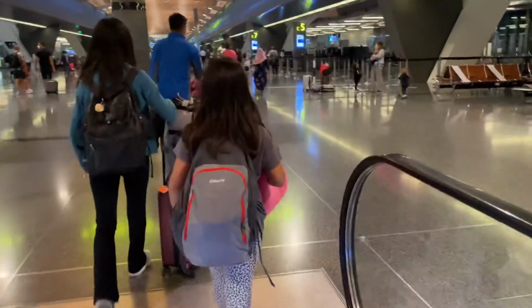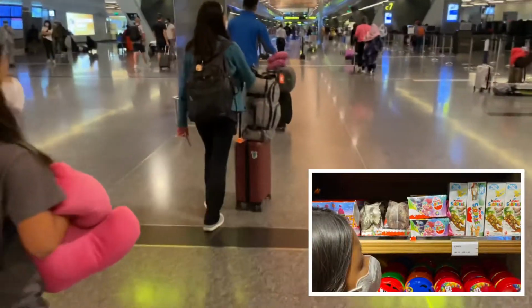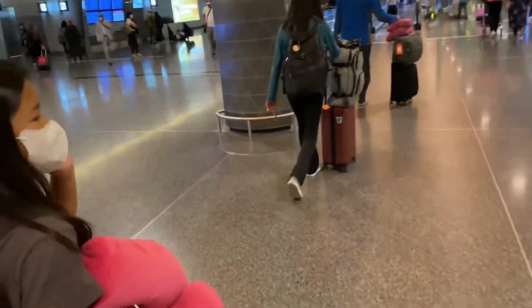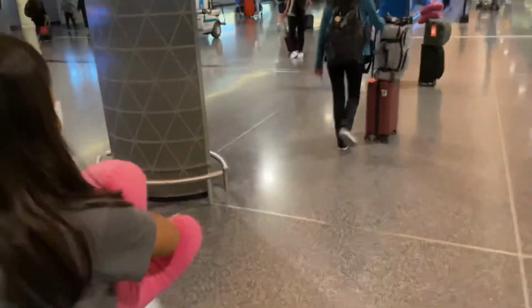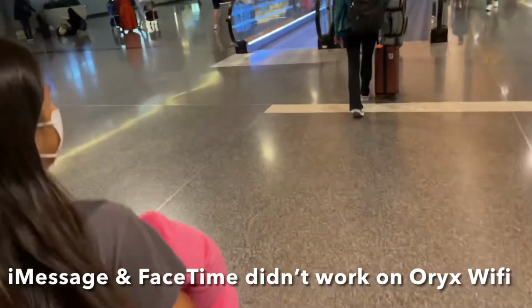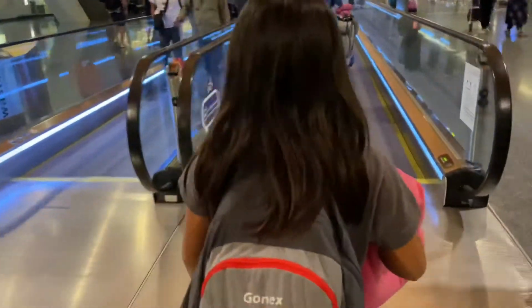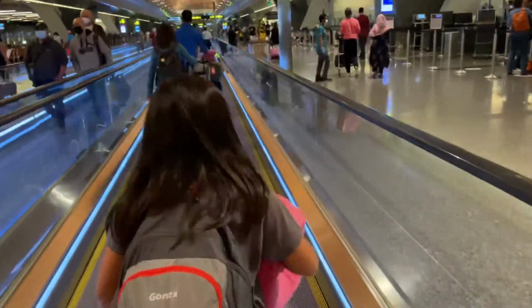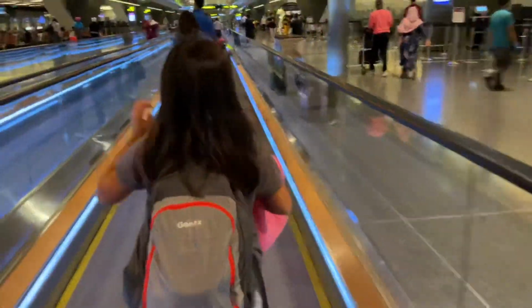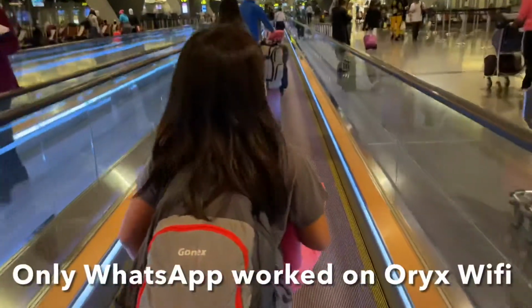And Kay did get her Kinder Surprise egg. She's really happy. Yep, it's in my bag. It's in her bag. And it comes in a pack of four. And we also discover we're having trouble getting iMessages. We tried to FaceTime audio each other with the Wi-Fi at the airport, but we were having connection issues. And we tried WeChat, and WeChat was having issues too. I don't know why. So we have resorted to WhatsApp.